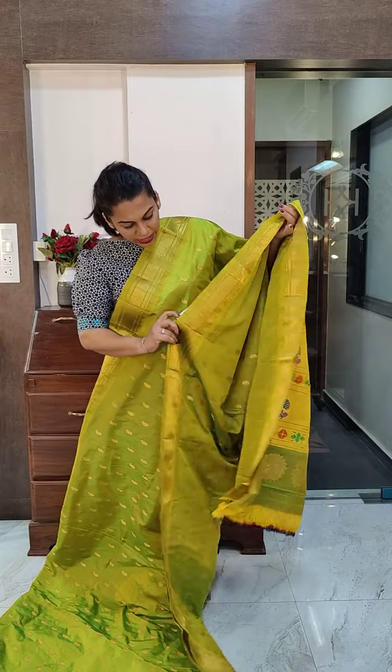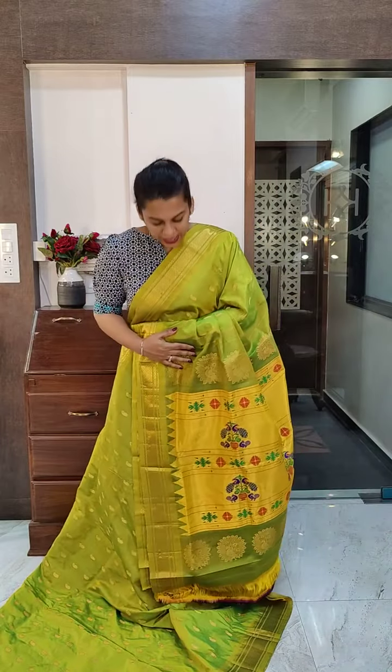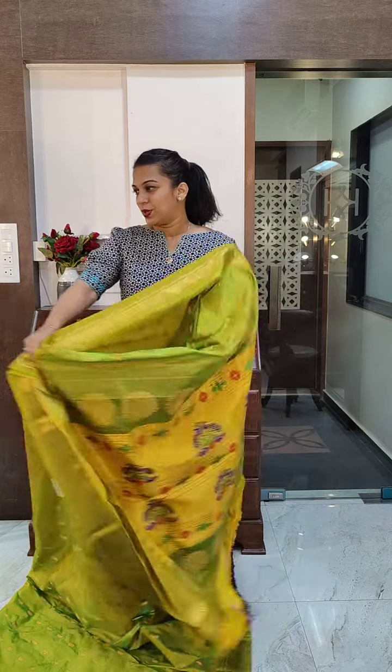This is the saree. The price of this one is 19,500. So I think all of them are almost the same price. So yes, this is the saree. If you like it, please take a screenshot and send it to me on WhatsApp. Let's move to the next one.